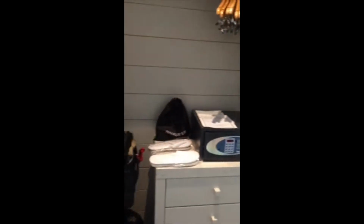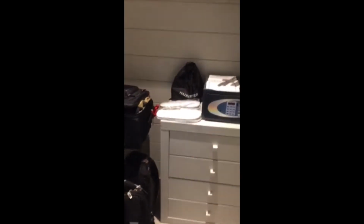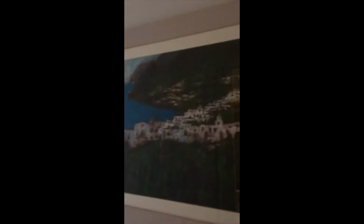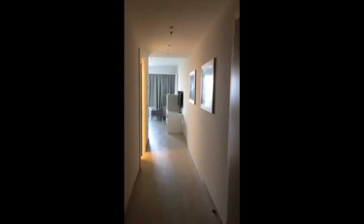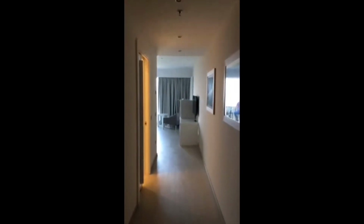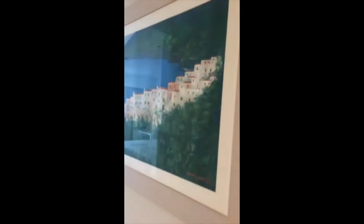So we walk in and there's this really nice closet here with luggage racks, and a little dresser, lots of space, a little safe, some artwork of the local town right there on the wall, and a really long hallway. So this is quite a spacious room to have this long hallway. More artwork. Lots of artwork on the walls.